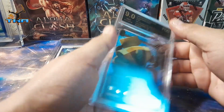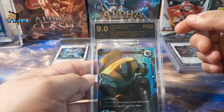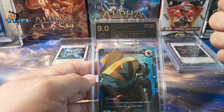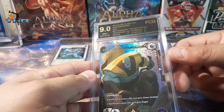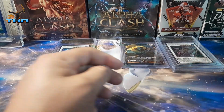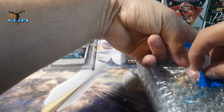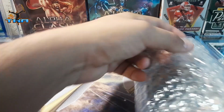All right, the fourth card is going to be the promo for the second set of Team Covenant. This one's the Alpha Clash. Clash Grounds. Conquest of Destroyer. So this one got a 9. I'm very sad. Very sad. So sad. Not happy about it, but whatever, right? Fingers don't want to work.